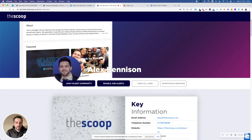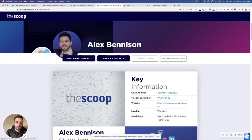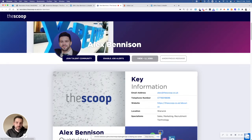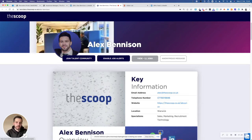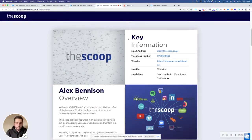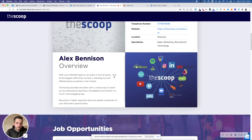Now, as you can see, as you go down through the page, you've got the ability to let candidates sign up to your talent community and job alerts. They can view all of your live job vacancies as a recruiter. So if you have a niche and a specialism, you're not just driving traffic onto a bunch of jobs that aren't right for your potential audience. You can see key information about your market, sectors, your contact info, specialisms, and a bit of an overview about who you are as a recruiter or what you do as a business.